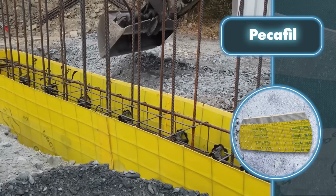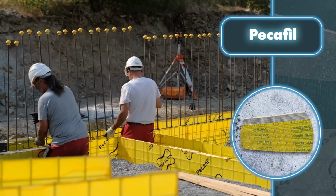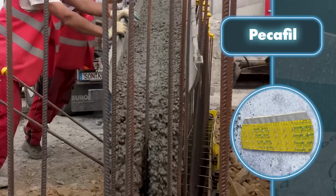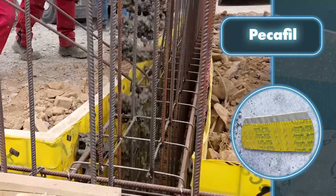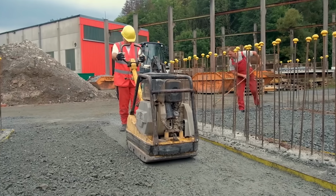quicker. The formwork has already proven itself effective in implementing the project, which included constructing a 370-foot dock wall and over 54,000 square foot apron. Thanks to Pekafil, the work area was reduced, earthworks minimized, and concrete saved.